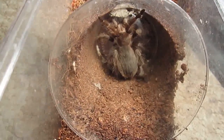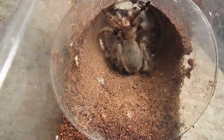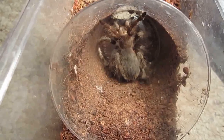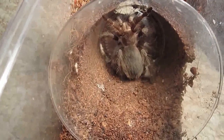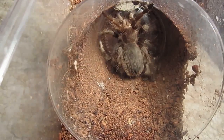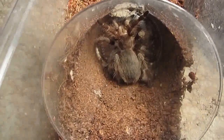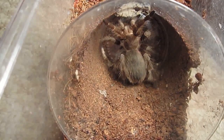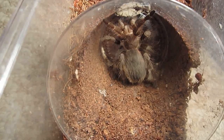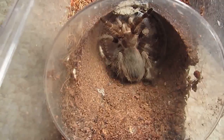This is another one I won't be feeding. This is the Nhandu carapoensis. This one's been in pre-molt for a while. And as you can see, the abdomen is still quite large, so I'm just going to leave it be with the hydration that I added. They're doing great. Definitely due for a molt. Very slow growing. Alright, we'll move on.